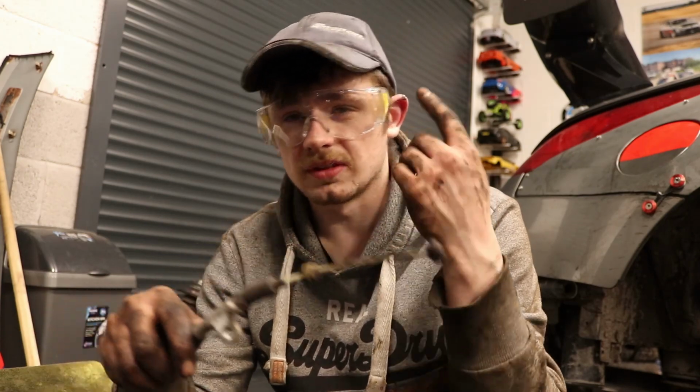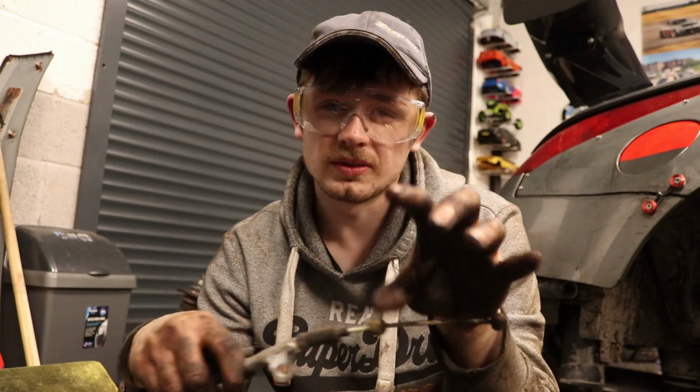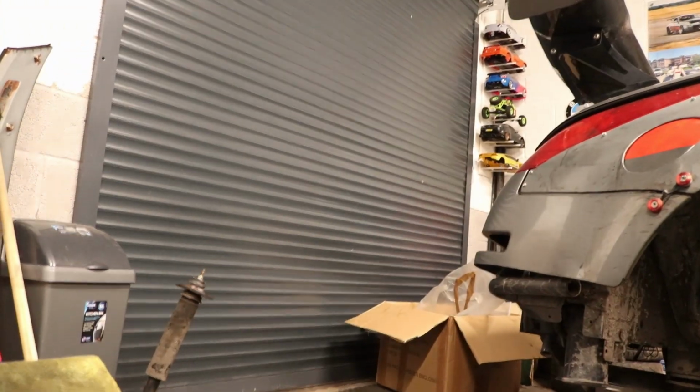It's very awkward because this is on the underside of the car in the middle, and then there's the drive shaft that runs along next to it, so it's a very tight space. Anyway, we'll show you where we're at with the other bits. My hands are extremely dirty, so I'm going to molest my camera slightly.